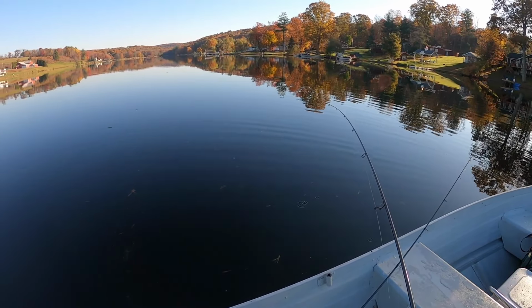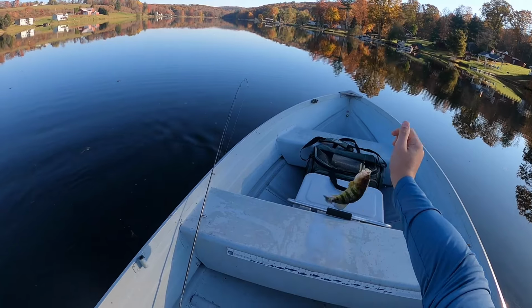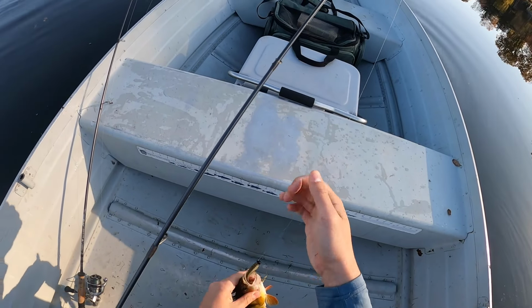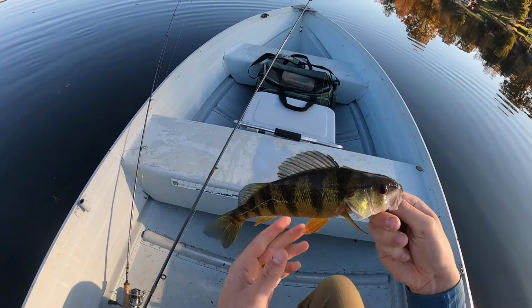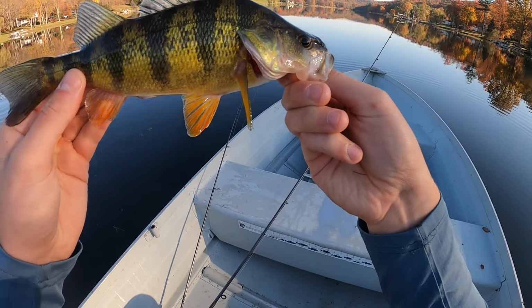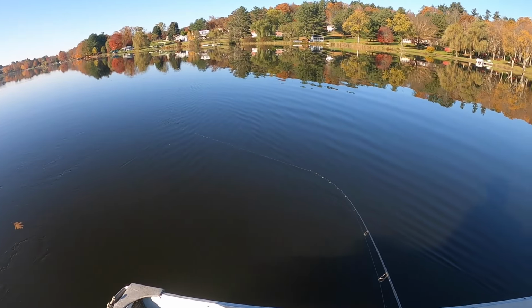This feels a little better. There we go. About time we got a good one. All right, our first good perch today. A lot of small ones that you didn't even see on a clip, but that's probably our first good one. Fat one. We'll get him on a stringer for now and see what happens.